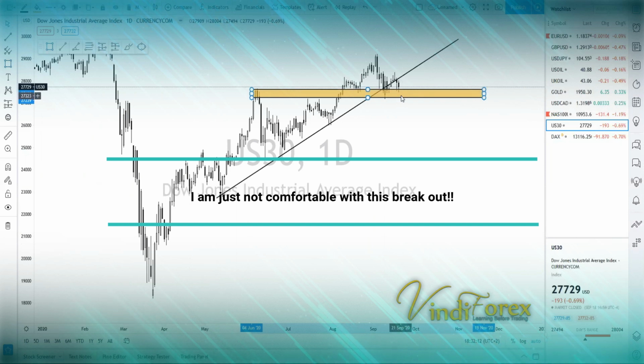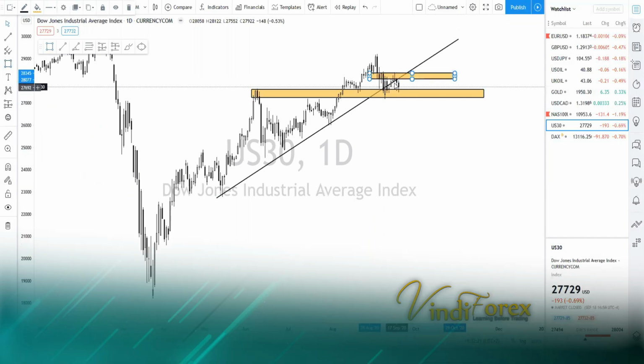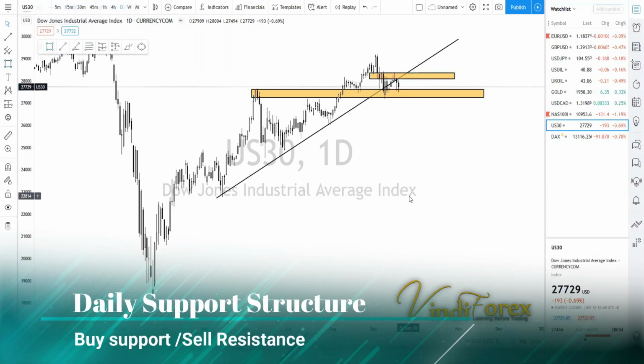If you watch the previous NASDAQ videos that I did, you can see that price was actually doing this particular thing where it was stuck between these two zones. It was actually bouncing between the two zones. So where are we? We are technically on support.